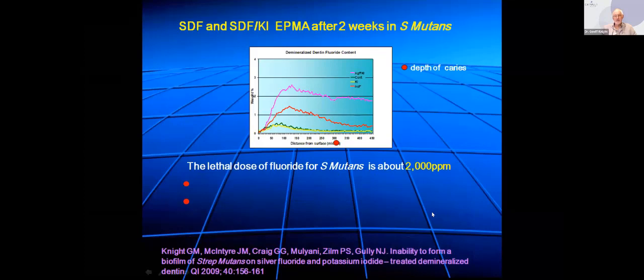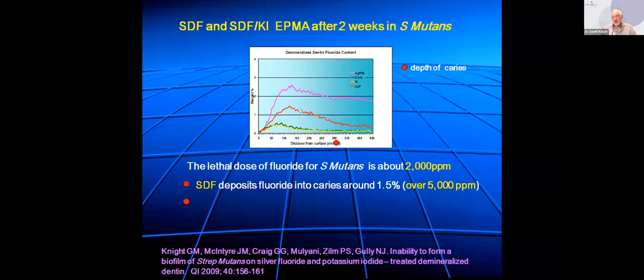Now, this is where it really gets interesting. You look at the fluoride. The lethal dose of fluoride for strep mutans is about 2,000 parts per million. You can see that here, we have the slide of the two different types of fluoride. When you use silver diamine fluoride, the fluoride element penetrates into the caries about 1% and virtually goes to the depths of the caries, or about 1.5%. That's well over 5,000 parts per million, so it's basically three times the lethal dose required to kill the strep mutans.